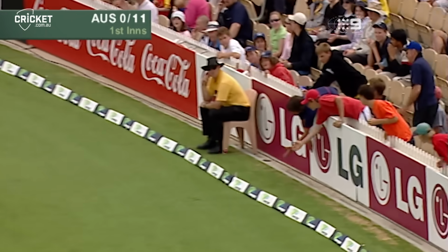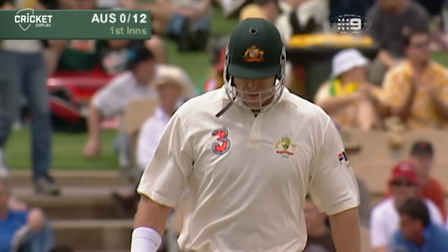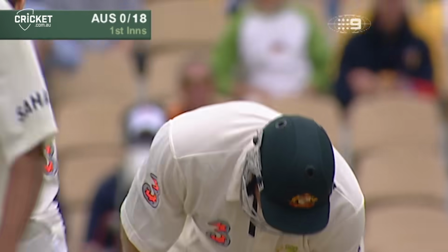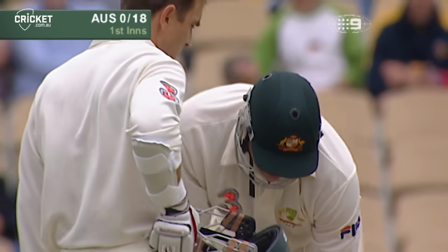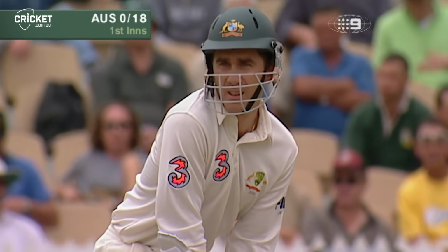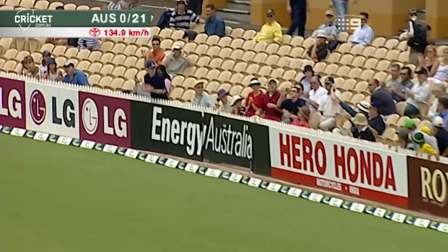He's such a beautiful timer of the ball and so powerful. It wasn't a bad delivery, it just didn't swing enough. He's found the gap at cover. Oh, that's a glorious stroke. 10 off the over. Well played, Matthew Hayden. It's no wicket for 16. Oh, over the top. 4 more.